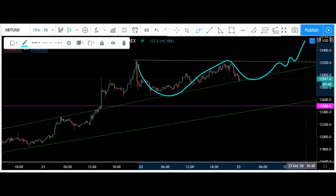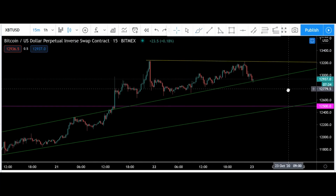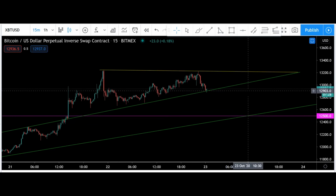That would be absolutely beautiful, and I think we would see a very explosive move if we do get a third touch point, as well as a confirmed breakout at that point. Hold resistance as support. I think we could be testing that $14,000 level if that does happen.